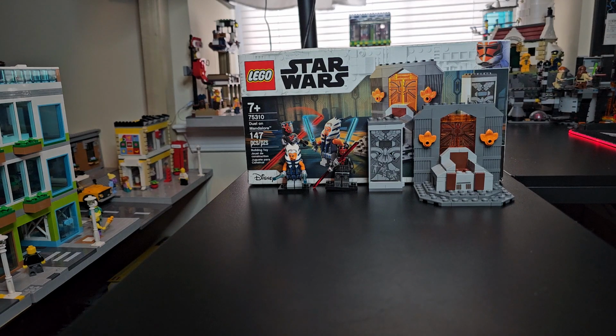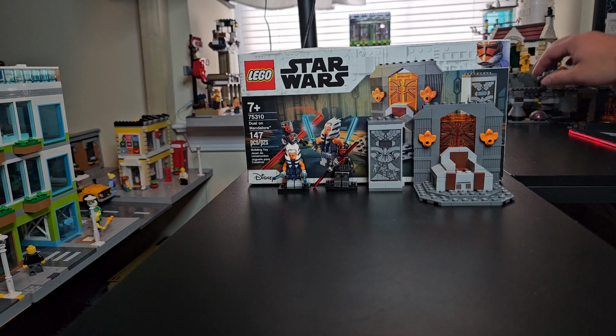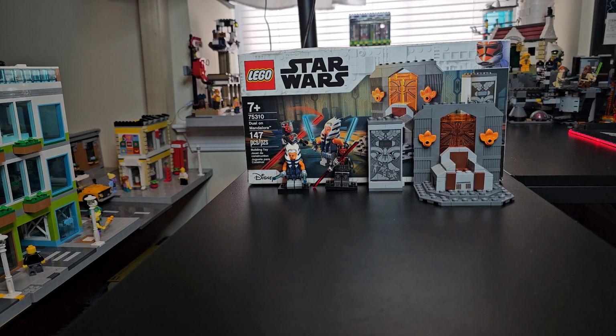Alright everybody, so here's the final build. I also grabbed a couple minifigures that I think are going to look really good with this set in the background. I do think, especially since it's a smaller one, it'll just be sitting on my desk with the Duel on Naboo, or I should say the Battle of Naboo, and the Duel on Mustafar as well.